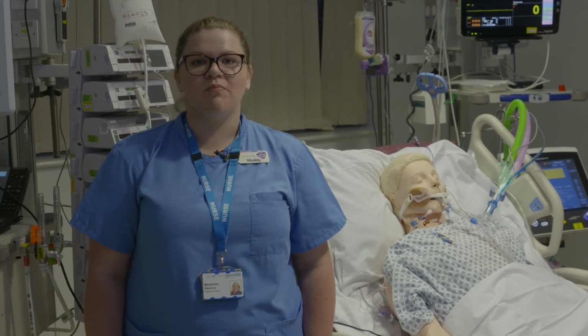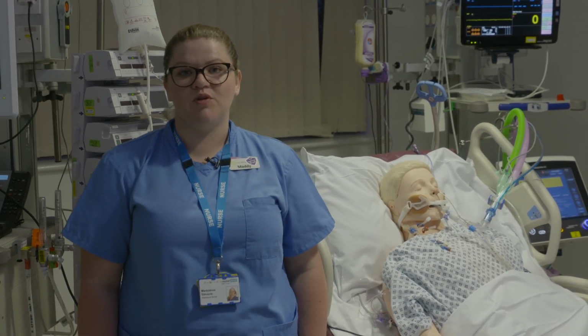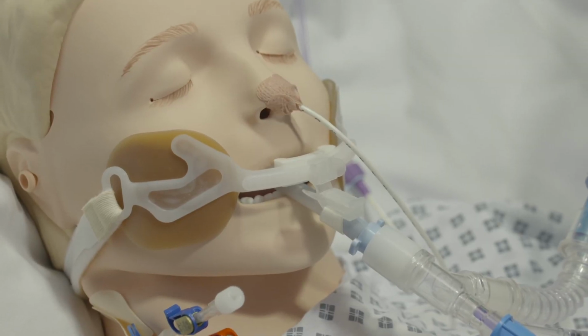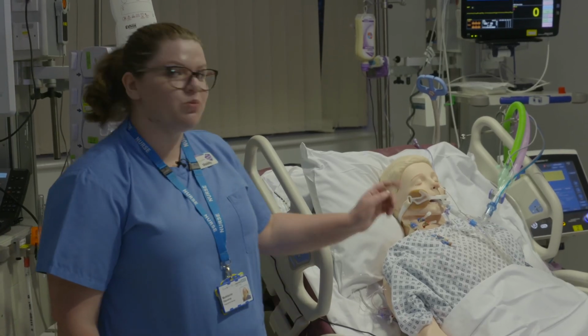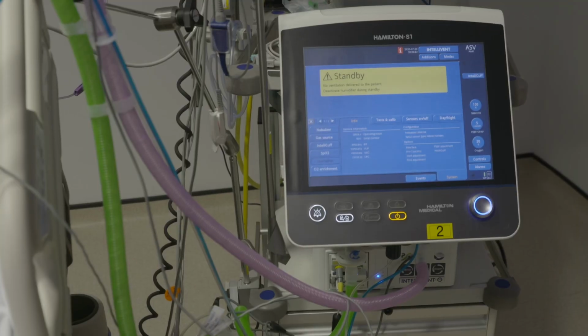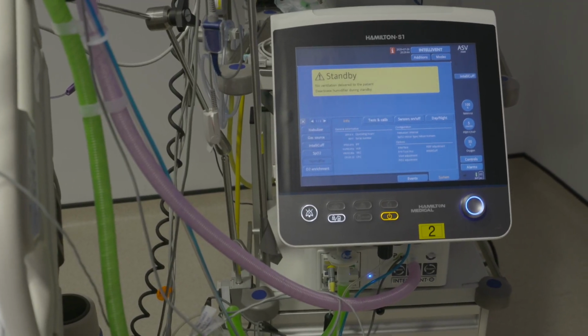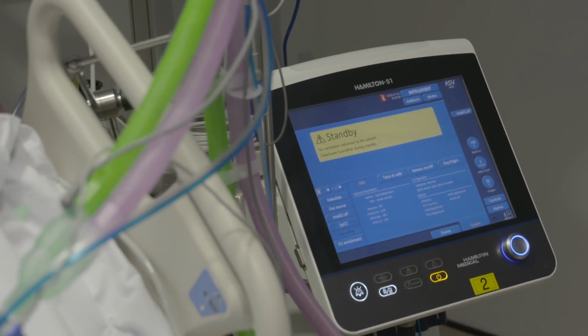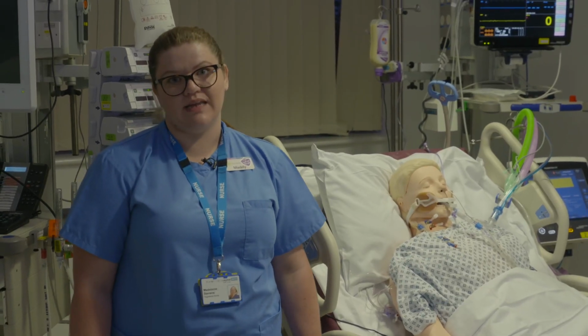During your stay, you may have had a specialist tube put down your windpipe, which is one of these here. This allows us to help you to breathe. You would have also been attached to one of our ventilators, which is over there, and they are all exactly the same. When you were ventilated, you would have had sedation, which meant you would be able to tolerate the tube and you would have been asleep.